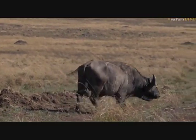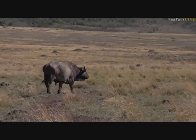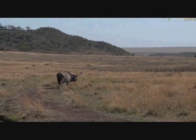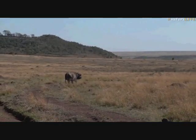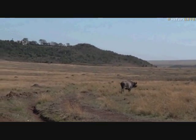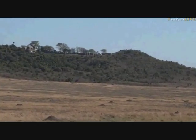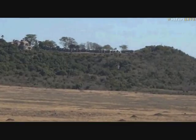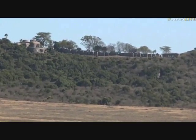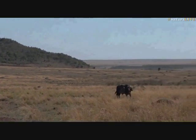There he goes, wandering off in a slight sulk down towards the valley below Serena. Serena is the headquarters of the Masai Mara. There it is in the background there. There's a lodge there. Headquarters of the Mara Triangle, sorry. And Chris, as we look to see if we can find anybody having a shower in their room, I'm joking, we're not really trying to do that.